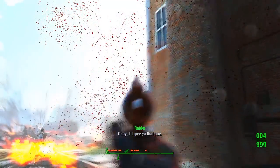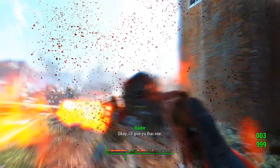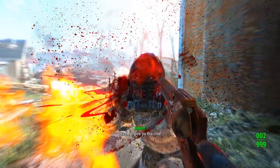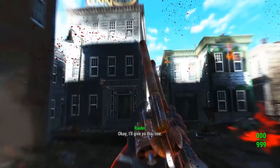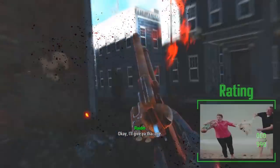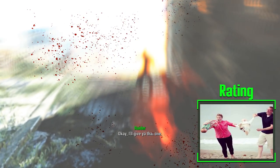Now, although we don't have any images of the single action revolver, we can assume it's gonna look pretty similar to most other single action revolvers and operate in a very similar fashion. I rate this weapon one baby that just realized his parents aren't perfect.